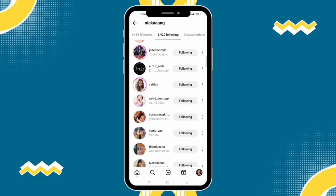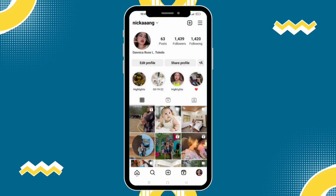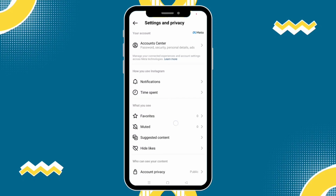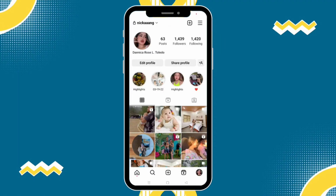So you will need to go back to your profile, just click the arrow on the left side. At the top, you will see 3 lines, just click that. You can see the options. Click settings and privacy. Just scroll down and then you will see account and privacy. Click that. You will see this, private account, just turn it on. And there you go, your Instagram account is already private. So you will see the lock icon next to your name above.